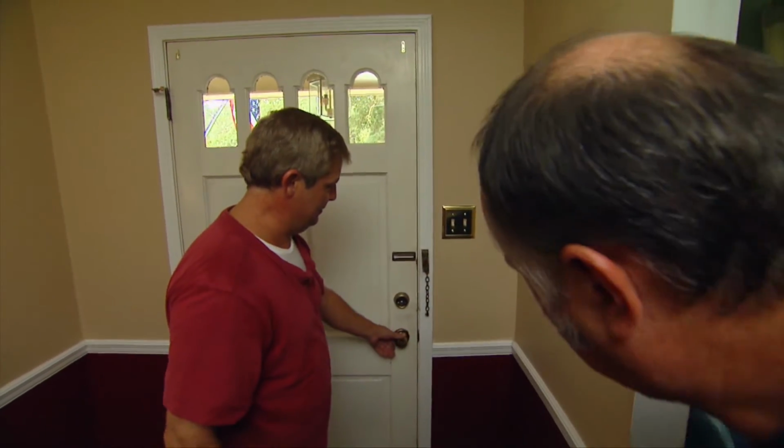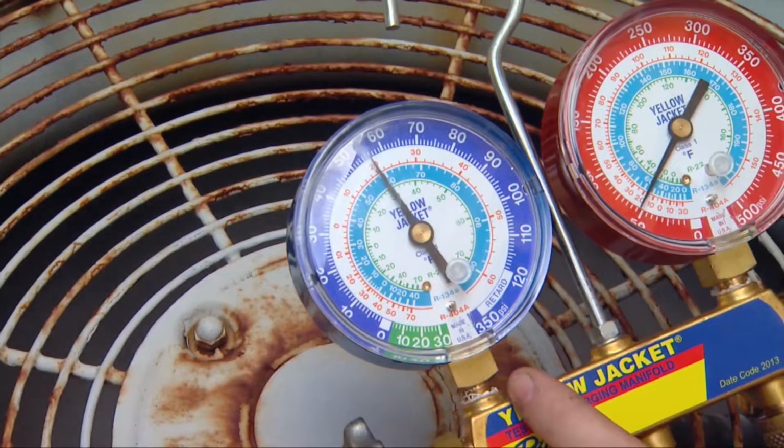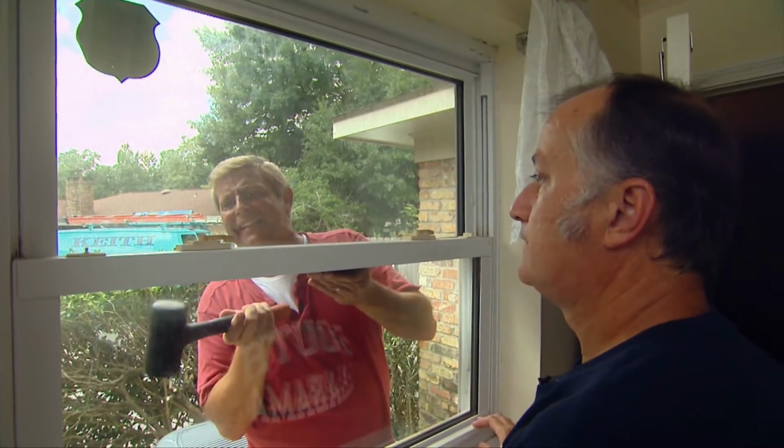And moment of truth. Perfect. No light. No light, nowhere. Homeowner Tommy Ryle has given his 40-year-old home an energy efficiency makeover.